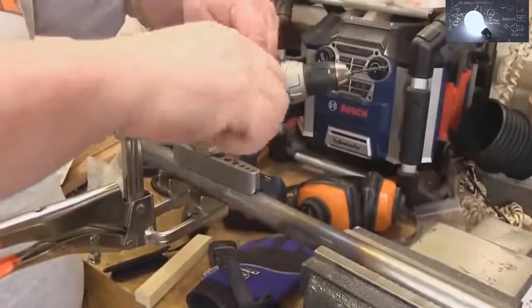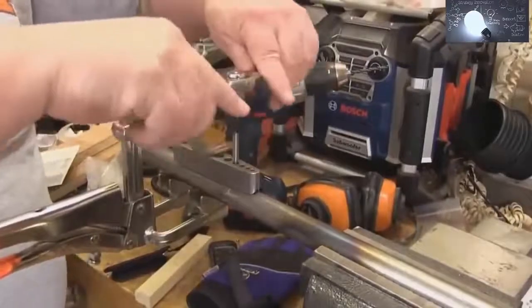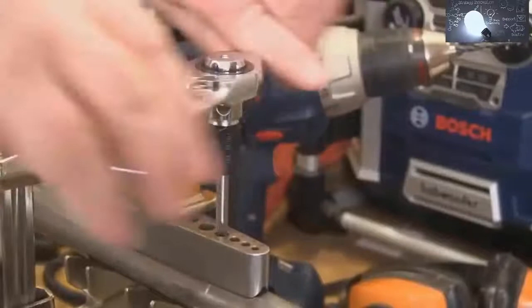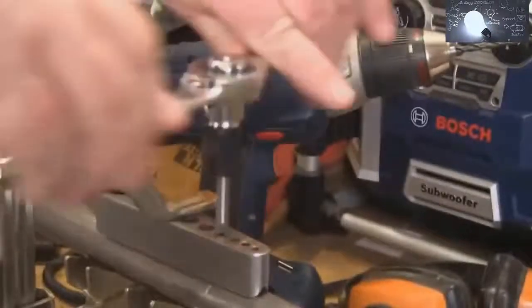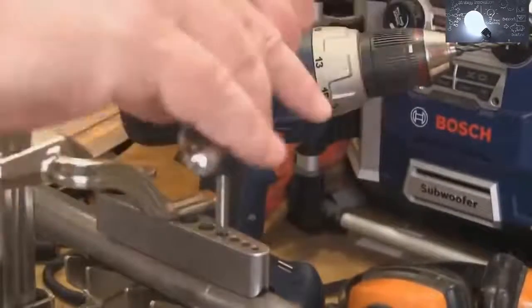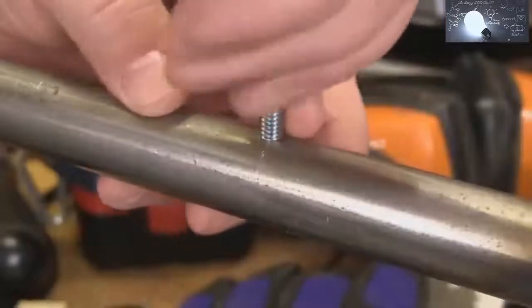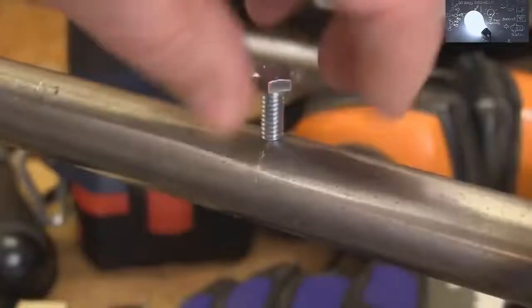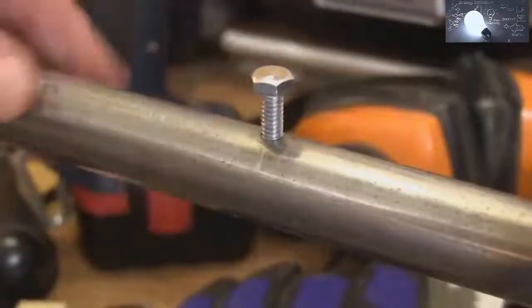Throughout this evaluation, I never had to do anything but set the tap in the hole and start turning it, and it cut perfectly. Here again, the close-fitting holes in the guide hold the tap perfectly straight, and it cuts very nice, clean threads. And that means that the fastener starts easy and goes in straight. And because the threads are cut so cleanly, they're also stronger.